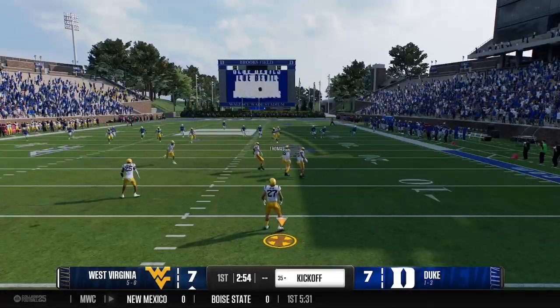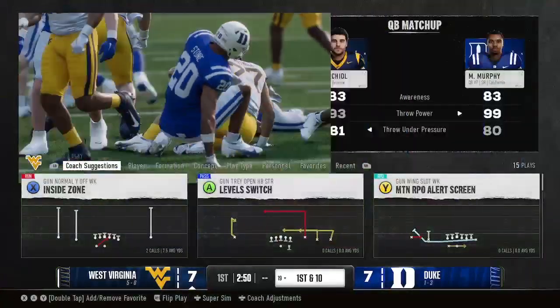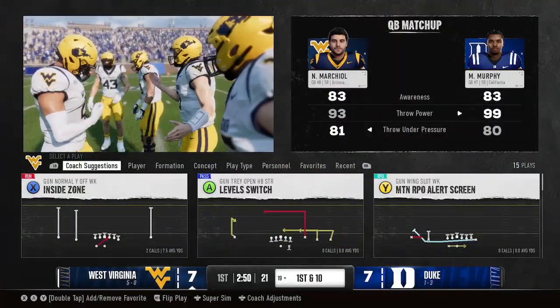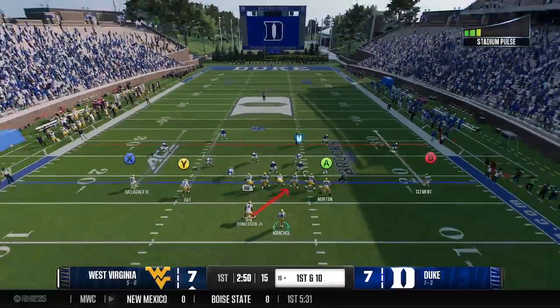On the move from inside his 5. Really disciplined job by the coverage unit to get down there and make the stop at the 19. West Virginia has it back, ready to dive into that playbook. Jesse looking to take it down the field for back-to-back touchdowns.